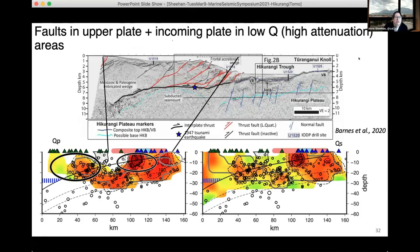There are clearly a lot of faults in the upper plate and the incoming plate. So the upper plate has a lot of thrust faults. This is from an overview paper by Phil Barnes. And then the incoming plate has many normal faults. And there's a correlation between where we see low Q and these highly faulted regions. So the right-hand side corresponds to kind of the toe, and this region corresponds to kind of down dip of the seamount.